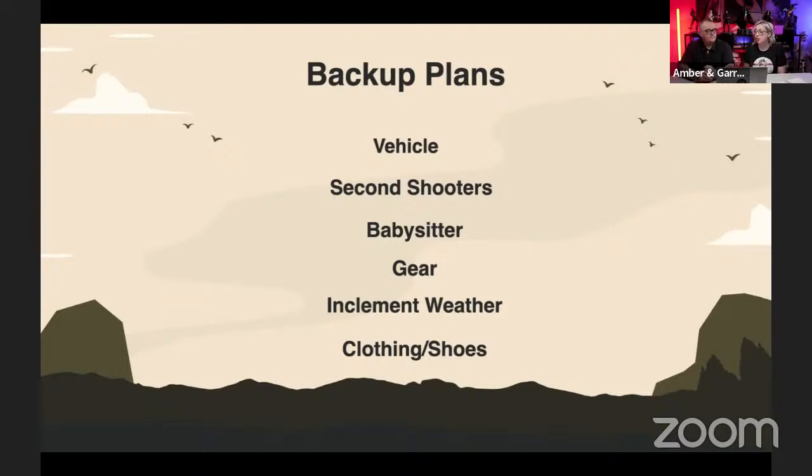You also need to think, what happens if your babysitter gets sick? Can you call in a parent or a grandparent to help you? Your gear, you need to make sure you have backup cameras, backup lenses, backup lights. Don't show up with one camera. Backup clothes, shoes. One of my tips is, if you're changing shoes, like if you've got a new pair of wedding shoes, bring your old pair with you just in case.